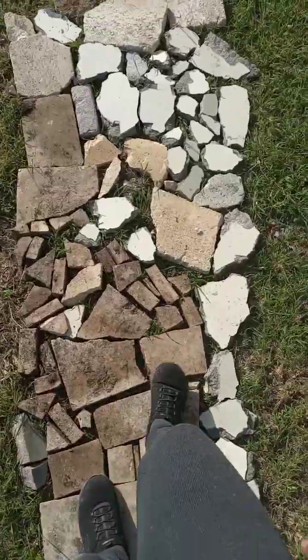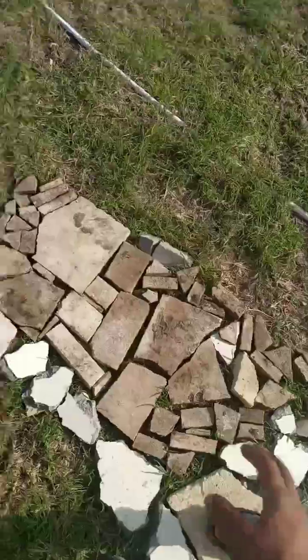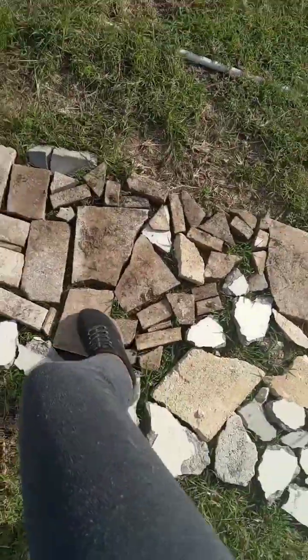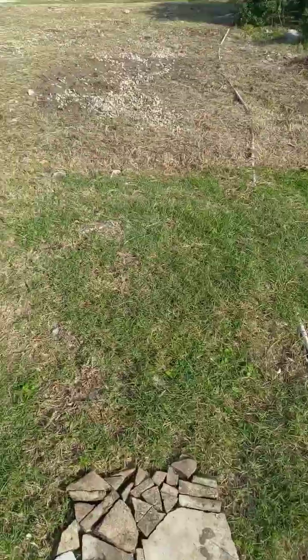My little walkway. Yes, I'm going to put some more here. Put some more blocks. These two of them finish now. So I'm going to use the blocks to finish and then get more to go up. But hopefully tomorrow I can finish.